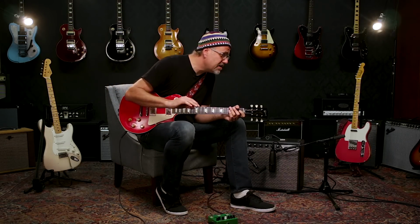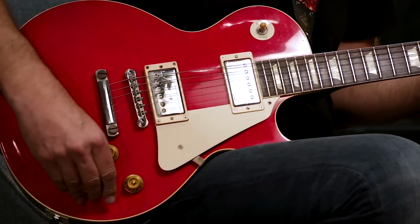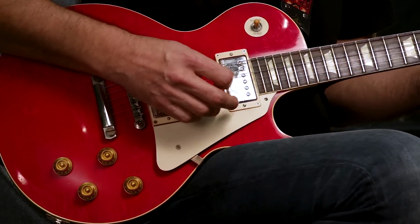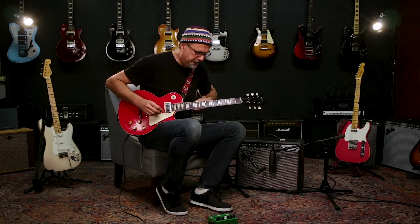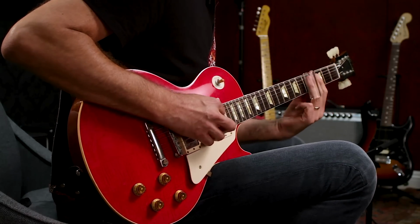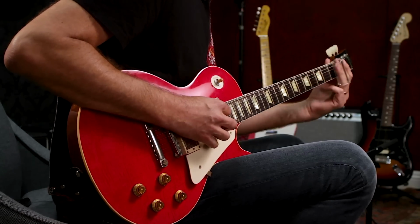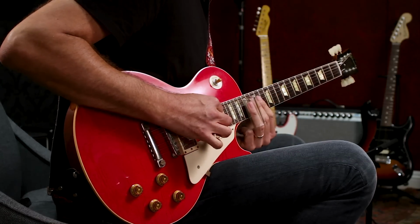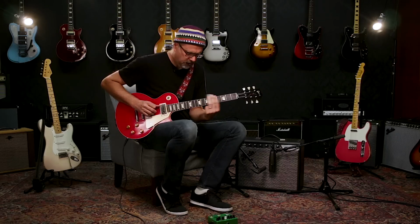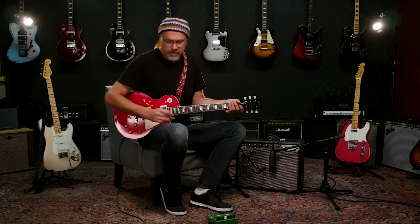That's the thing about these pickups, ladies and gentlemen. I could bring up one of the tone controls, get a different sound. Get a little more meat for slide stuff, maybe, perhaps. They sound doggone glorious. So again, these are the Fishman Fluence Classic Humbuckers.